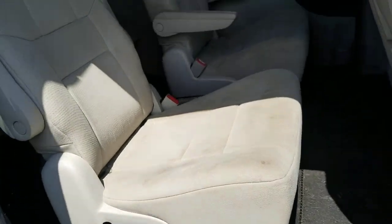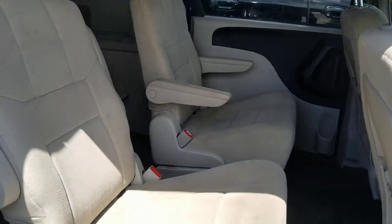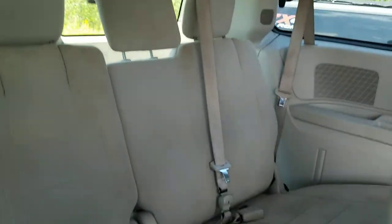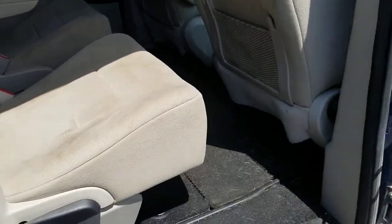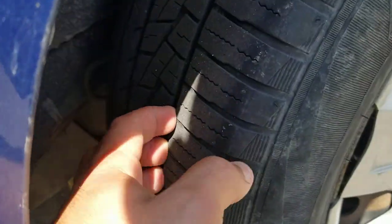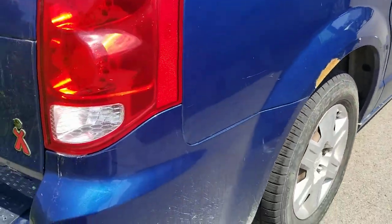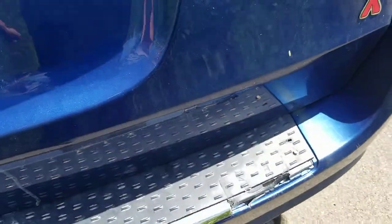Sliding doors. It does have the 2-2-3 configuration, so we have 2 bucket seats in the front, 2 bucket seats in the second row, and then a bench seat in the third row that does seat 3 for a total capacity of 7 people. Aside from being a little dirty and a little dog hair, I think this is not too bad a shape. You do have some rust here on the rear quarter panel. Tread depth is about even on the front and rear tires, so nothing you have to worry about right away. Got a little bit of damage here to the back hatch. Open this up.